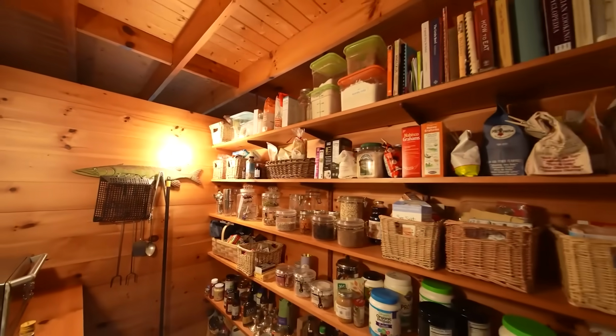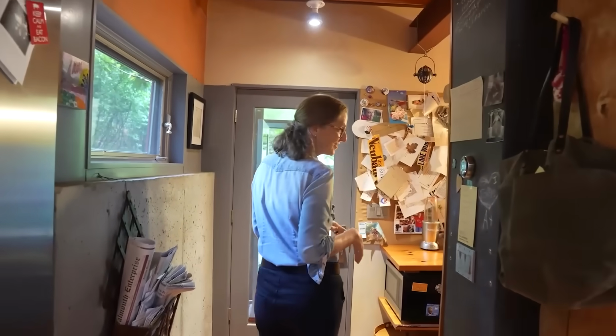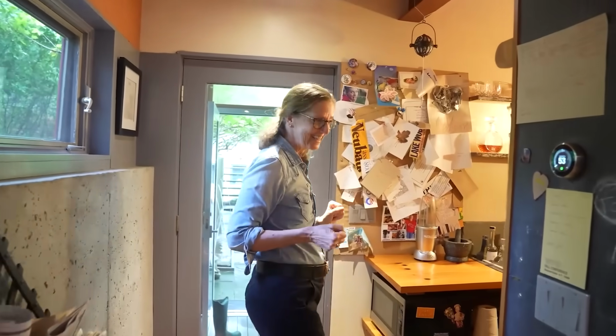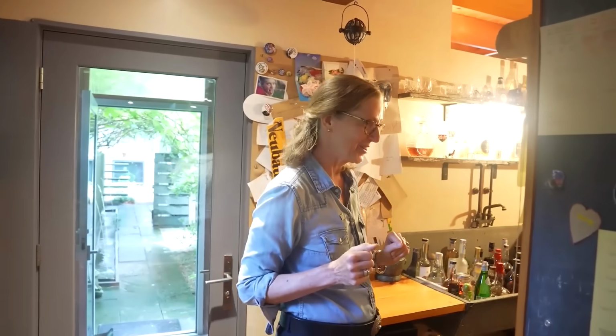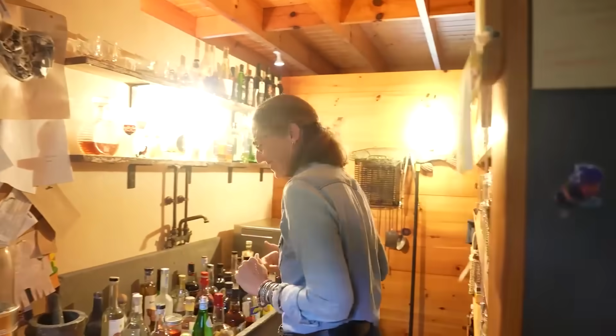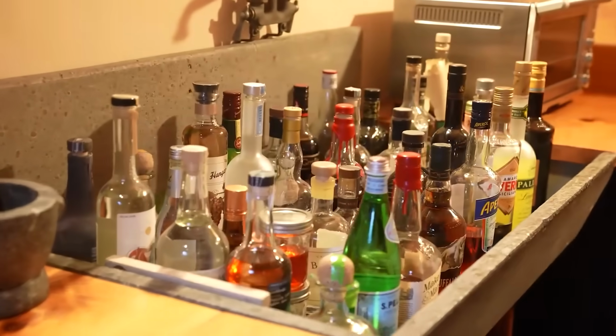So I want to show you a really special room, probably my favorite room after the mud room. And it's around this corner. It's kind of the functional and the magical, because this is where good things happen. So on this side, we have the magical, the party and the fun.